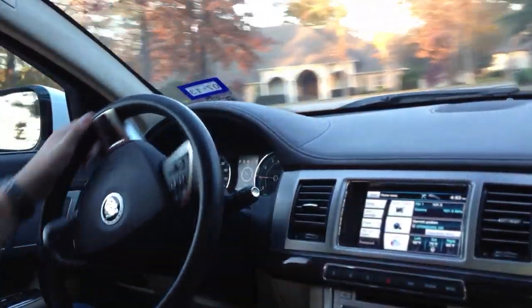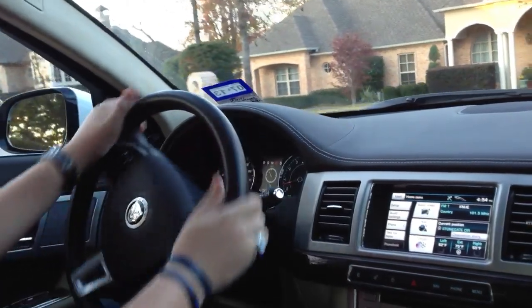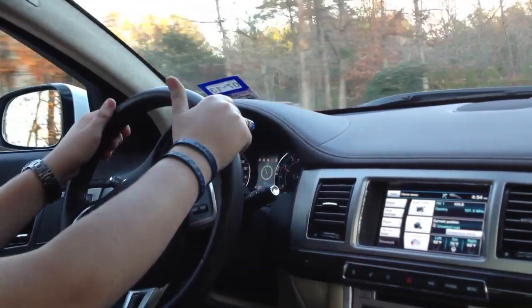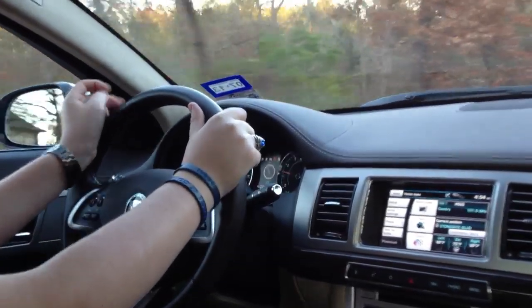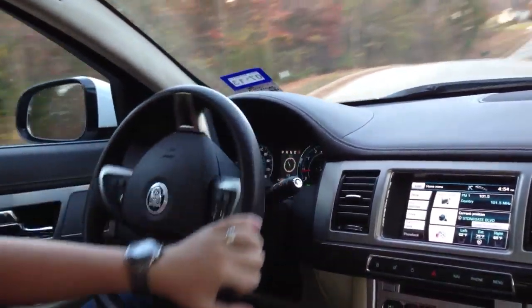The car corners very flat. No complaints with the way it rounds a corner. And I'm not anywhere near this car's limits and haven't been, but I know that this car can do so much more than what I'm doing. And I'll go ahead and put it into sport manual mode.